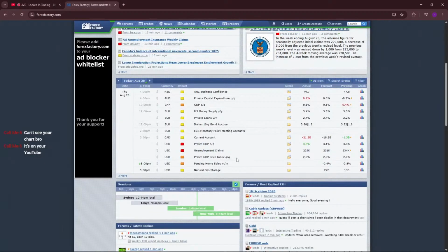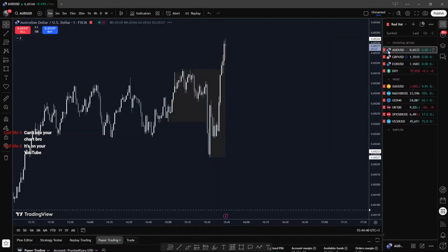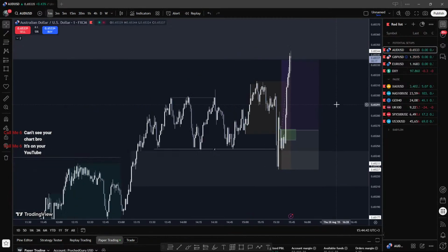Unemployment claims is fine, yeah. I don't know if these are that manipulative most of the times, but it's just something I'm not comfortable with doing yet. But it would have been nice. This trade would have been easy money, like straight off the bat.